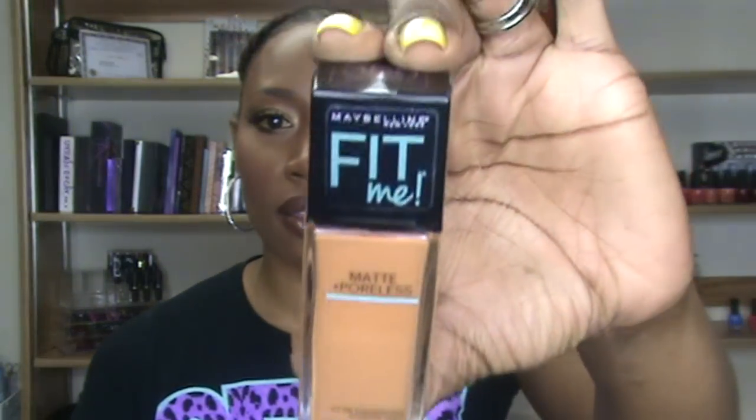So that is it, I believe. And so listen, this is the foundation that I'm using today, the Maybelline Fit Me. Now, I used to feel some kind of way about this because I felt like regardless of what I did, it made me super oily, regardless of if I put Milk of Magnesia on or anything.